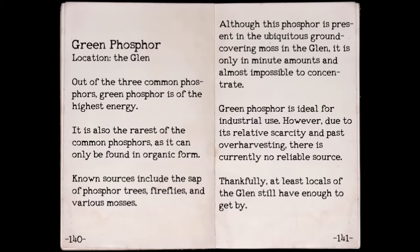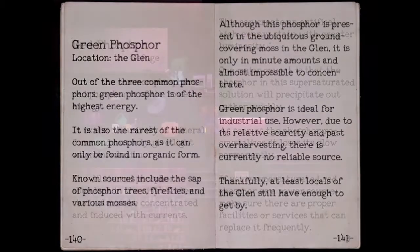Although this phosphor is present in the ubiquitous ground covering moss in the glen, it is only in minute amounts and almost impossible to concentrate. Green phosphor is ideal for industrial use. However, due to its relative scarcity and past overharvesting, there is currently no reliable source. Thankfully, at least locals of the glen still have enough to get by.